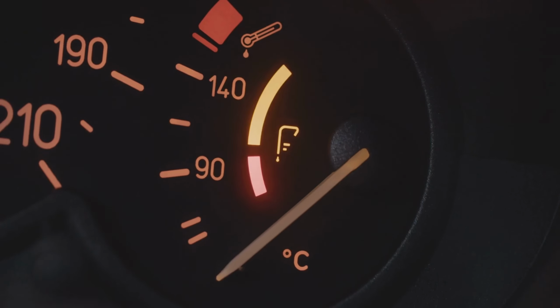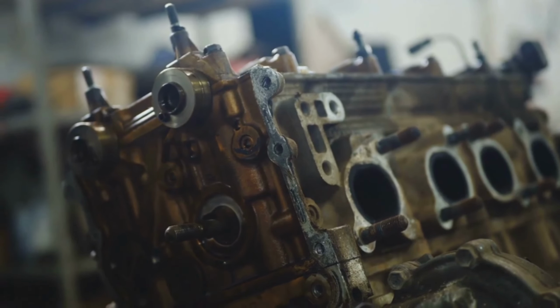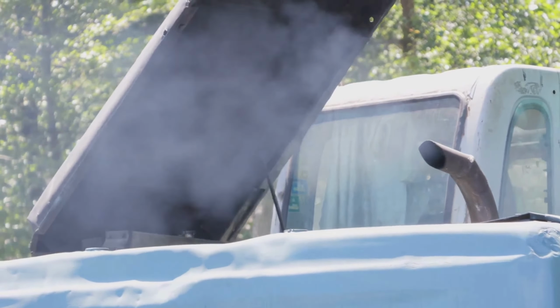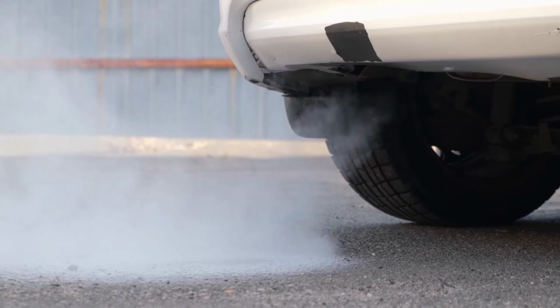If you're always doing quick stop-and-go trips, your engine never gets hot enough. That means all the nasty stuff like soot and carbon starts building up inside. And the worst part? Your diesel particulate filter, or DPF, gets clogged and can even fail. Fixing that is seriously expensive.